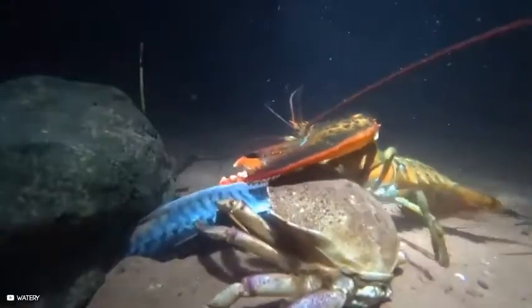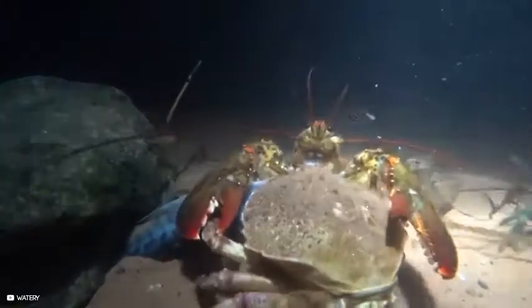No, wait, a few more crabs show up, and now it's lobsters. Wow, what's going on here? A crab tries to take a lobster's fish head off a one-armed lobster. 2 crabs are fighting over another crab. Usually, the larger animal prevails.